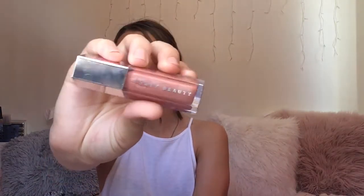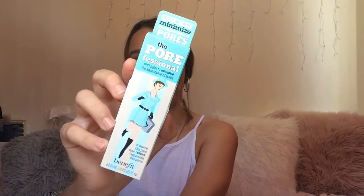From Sephora, I bought the Fenty Beauty Gloss Bomb. This is literally so pretty. It matches your lip color and just kind of enhances it. So, that's it. It really doesn't show on camera how beautiful it is. From Sephora, I also bought a brand new Professional Primer.